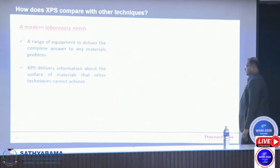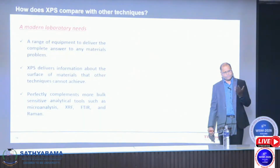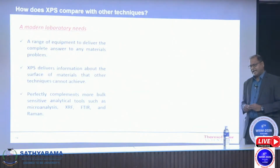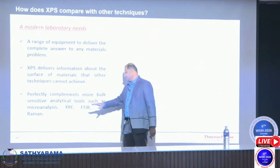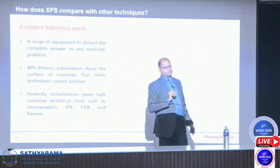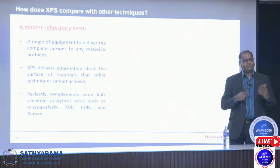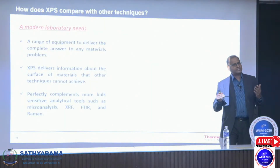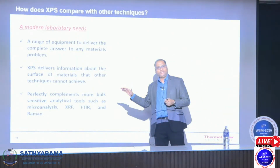Now, as we step forward, one question comes up for a central instrumentation facility. For example, there are many CIFs around the country. One question that comes to us as a student is, when I characterize my sample using multiple other techniques like XRF, FTIR, Raman, XRD, do I still need to do XPS? Is XPS a better technique than all these other techniques? The answer is yes, XPS measurement is very important, and there is no question of which is better or less good. All these techniques are complementary to each other.